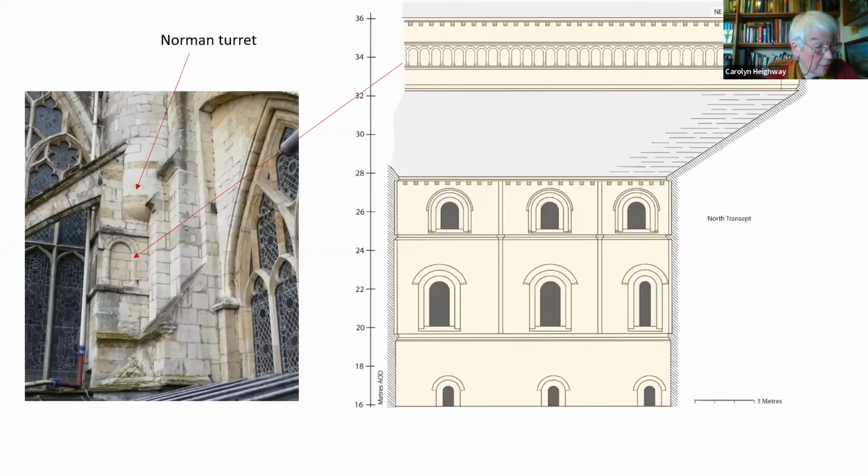An important survival is the short length of Norman arcaded decoration on the north exterior of the presbytery. You can also see the base of one of the corner turrets on the tower. The remains of two more can be seen in the nave roof space. High-level windows can only be accommodated at this level if the stone vault was a groin vault, and even then they would be quite small.